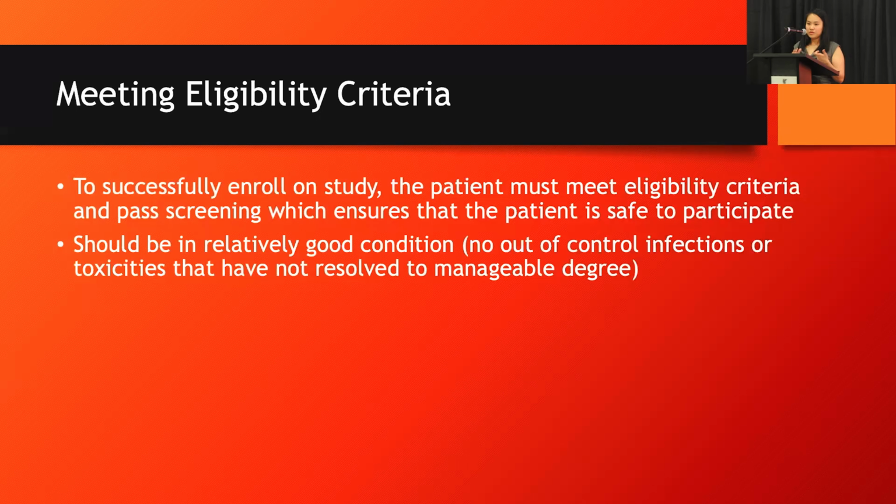The patient should be in relatively good condition. That means no out of control infections. We don't want a patient with COVID enrolling on an investigational product, right? And we want toxicities managed to a certain degree. So we don't want a patient with crippling neuropathy getting this investigational drug.